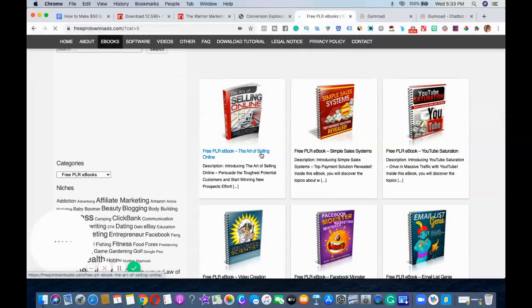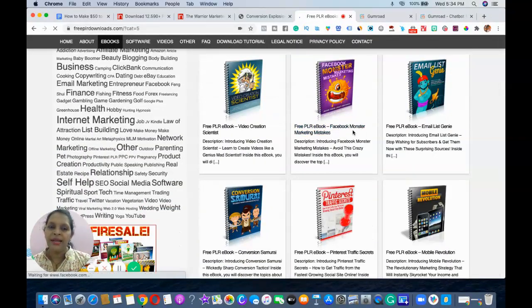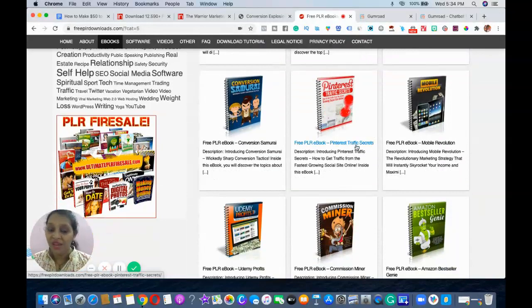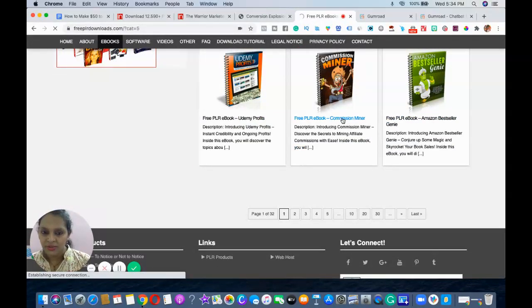So you can sell any of the products in your own niches, right? And I definitely like this, Facebook monster marketing mistakes. I mean, this is so well designed. And definitely if you want to explore even on Pinterest, you can do that. So anything you want to sell, you just have to click on this and download them. That's what you need to do.